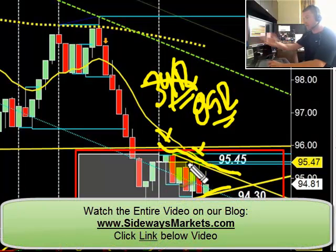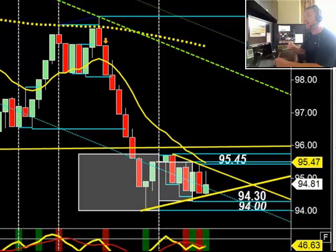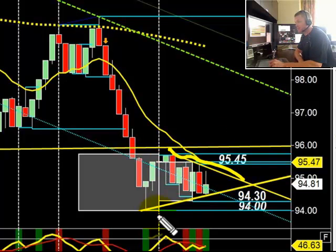You can see them right there. And they tell me exactly what to do and what not to do. So I use this sideways range, and I use what we call a wedge. Some people might call it a triangle, okay, but I call it a wedge. There's your wedge right there.